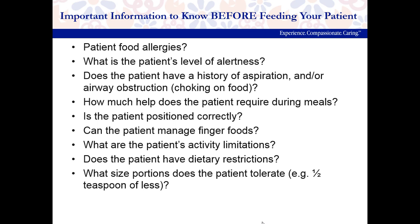These are very important things to know before you actually feed your patient. Does that patient have a food allergy? We have to be very, very careful with that. Some patients can have severe reaction to their food allergies. What is the patient's level of alertness? Remember, we cannot feed patients that have decreased level of alertness, that are very lethargic. They are very, very high risk for aspiration, choking, possible airway obstruction.